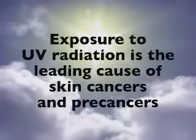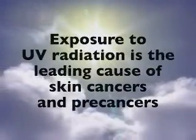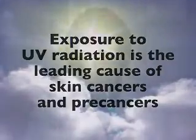Exposure to UV radiation is the leading cause of skin cancers and precancers. As you can see, exposure to the sun can have serious consequences. A precancerous skin disease called actinic keratosis, which may develop into cancer if left untreated, is directly related to the effects of UV radiation on the skin.